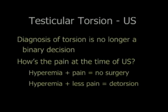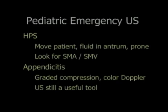So just as a quick summary, for typical emergency conditions, the vomiting child and pyloric stenosis, you have to move the patient, you may have to roll them up on their side to get fluid into that antrum, which is key at separating the antral walls and really defining the outlines of the true pylorus. If their stomach is too full, consider prone imaging. Look through the back to help see the pylorus, which may be displaced more posteriorly. Look for the SMA and SMV. While it is not a perfect test, you can often be a hero and make the first indication that this child may have malrotation with or without intermittent volvulus.